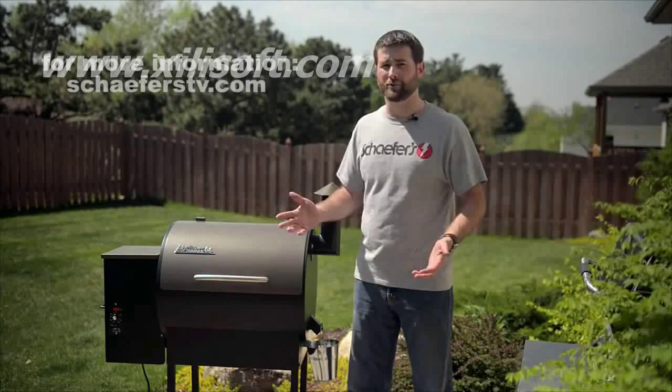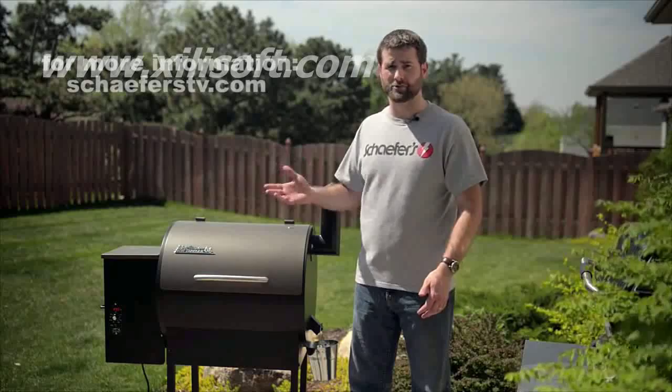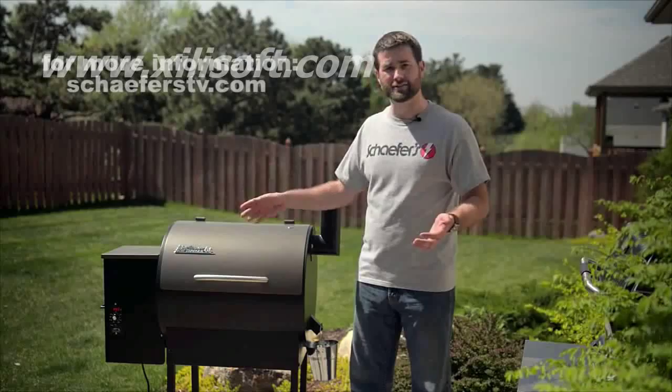With the Traegers, you come out, now you turn the dial to the smoke setting. I give that 5 minutes. When you start to see the smoke roll out of there, turn the dial to the temperature that you want. And that's it. Wait about 5 minutes, it'll be to that temperature, and you can tell because it has an electronic readout on the models with the electronic thermostat.